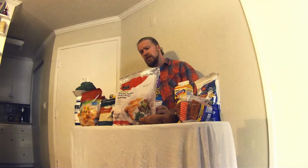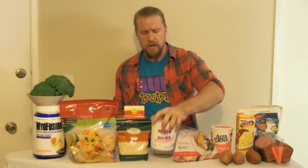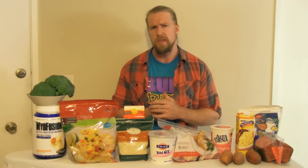For our snacks, usually we have cottage cheese, non-fat cottage cheese, or Greek yogurt, non-fat Greek yogurt. Sometimes we mix that up a little bit. We're gonna put up the recipe for the overnight oats. That's a great snack, another snack on the go, which you can prepare the night before. We'll show you how to do that.